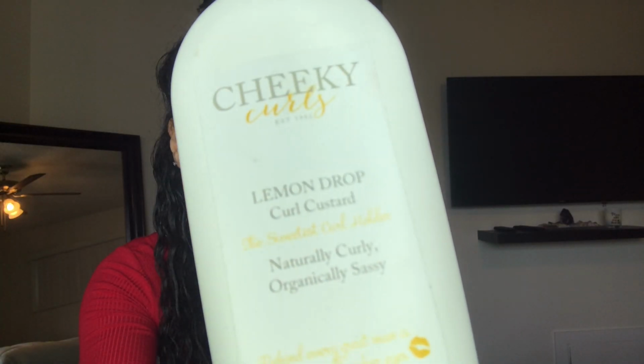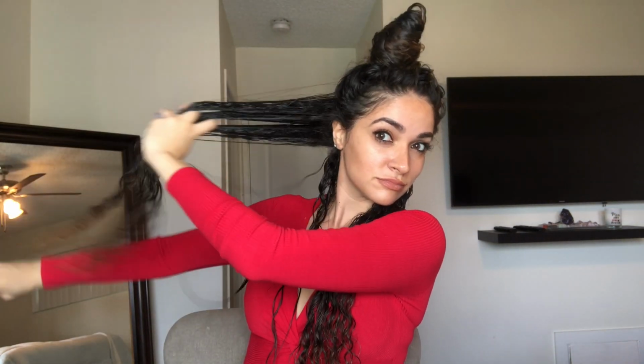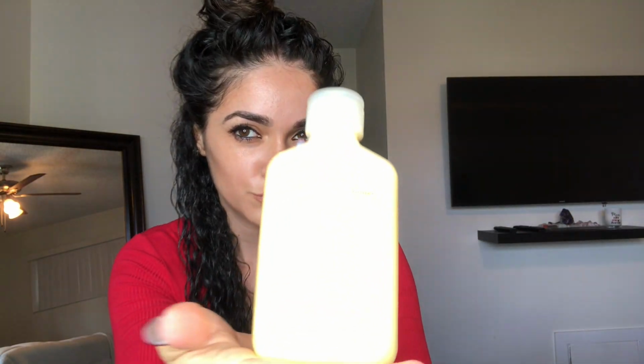Next, I'll be using the same line, which is Cheeky Curls, the Curl Custard. This will help maximize your bounce in your curls. Next, I'm using the Mixed Chicks Leave-In Conditioner, of course, one of my go-tos. This will definitely lock in all your curls.